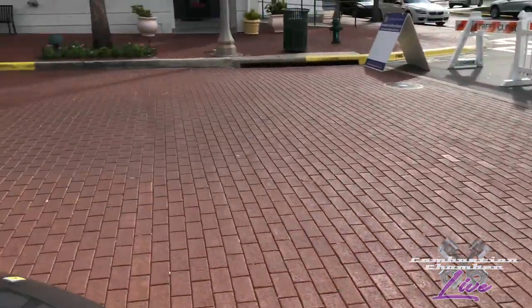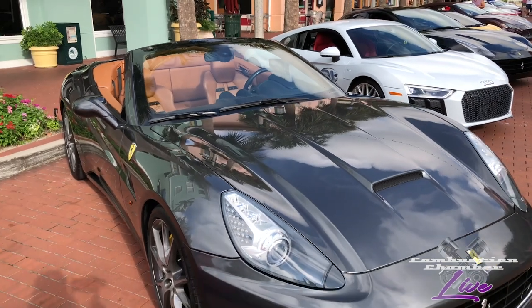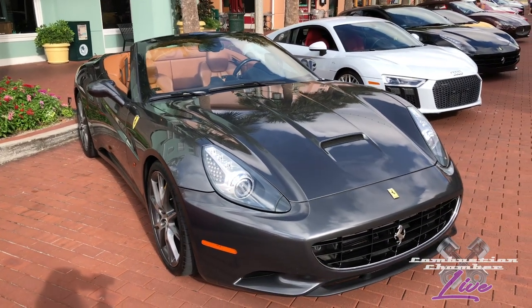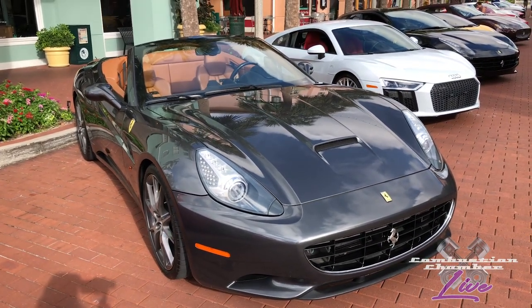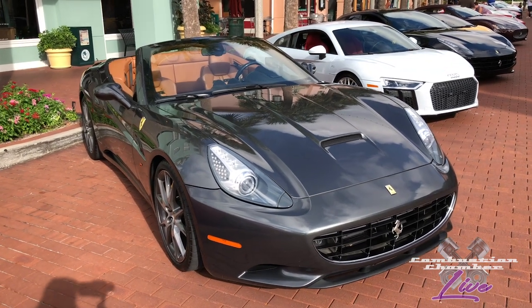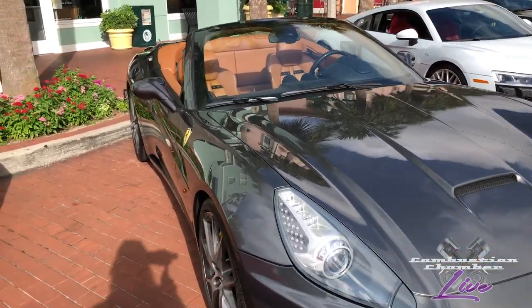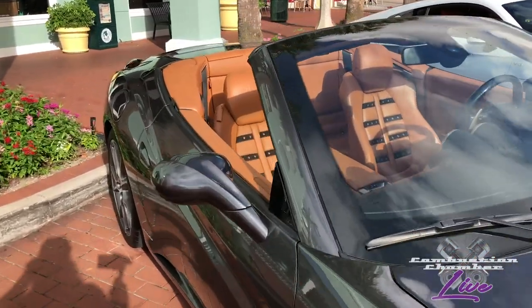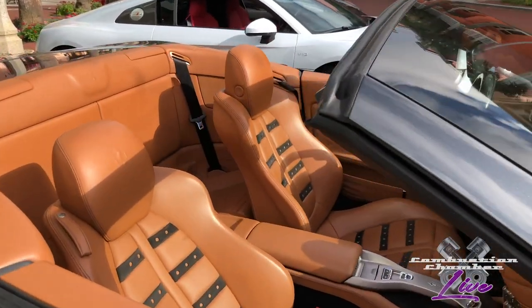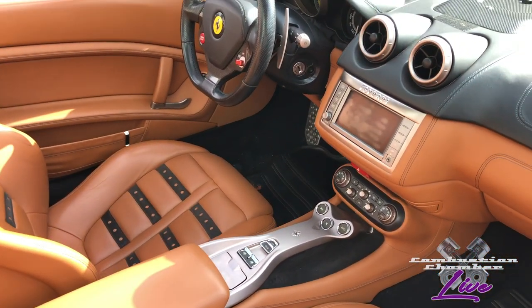And if we swing around here, we've got the Ferrari California that I drove earlier today. I've driven this car two or three times. And I was talking about it earlier, but I love it. A fantastic car. You could easily make this a daily driver. It's just that comfortable, that reliable. It's got the amenities that a lot of people want.